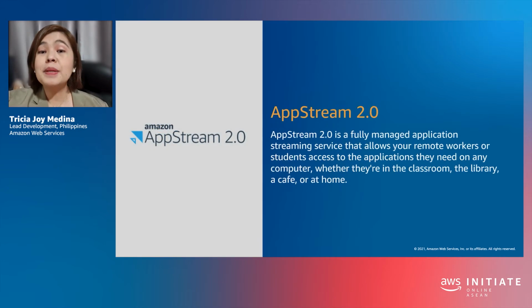We also have Amazon AppStream 2.0. It is a fully managed application streaming service. With Amazon AppStream 2.0, your remote workers or online students can access the desktop applications that they need anytime. It streams your applications from AWS to any computer, including Chromebooks, Macs, and even PCs. With Amazon AppStream 2.0, you pay only for the time your students or employees are streaming the applications.